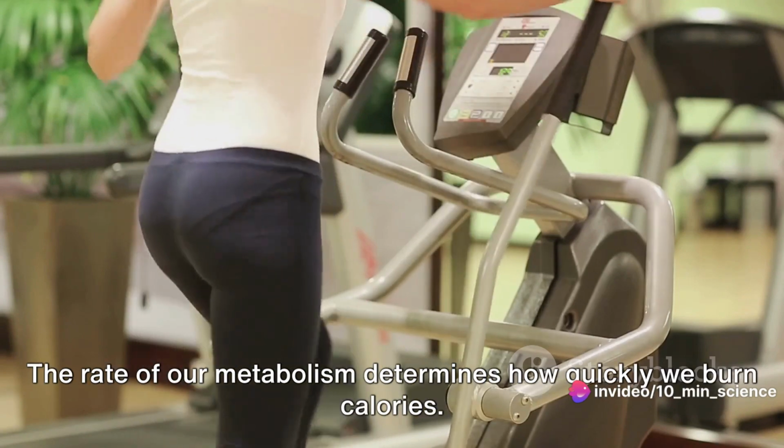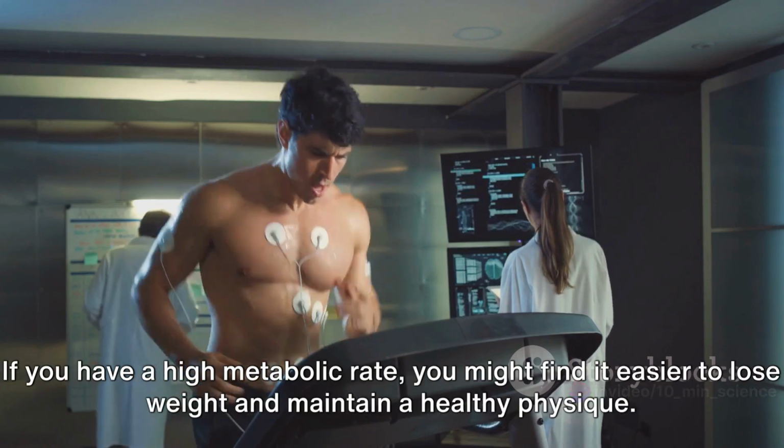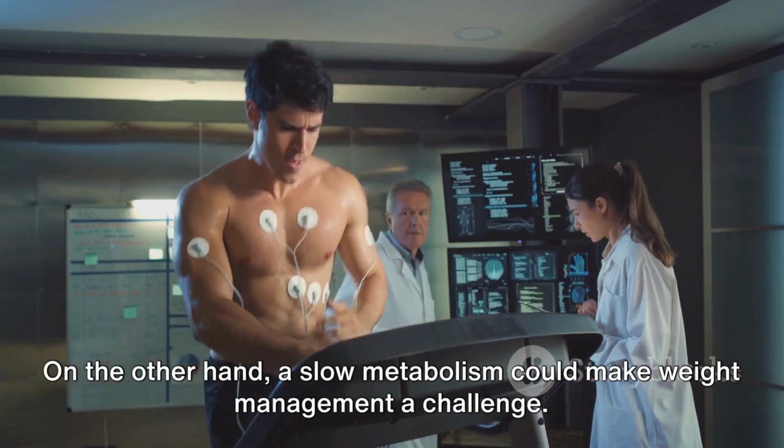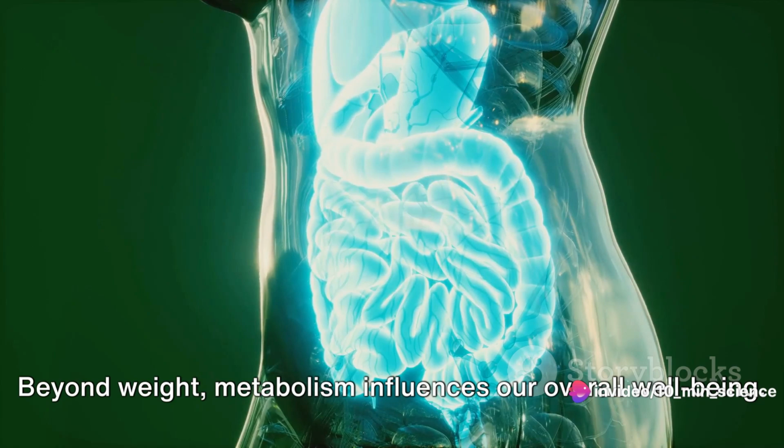But metabolism isn't just about energy, it also plays a pivotal role in our weight and physical health. The rate of our metabolism determines how quickly we burn calories. If you have a high metabolic rate, you might find it easier to lose weight and maintain a healthy physique. On the other hand, a slow metabolism could make weight management a challenge.